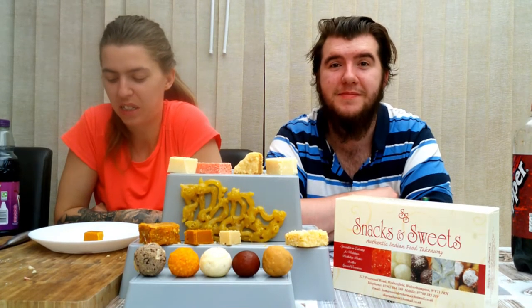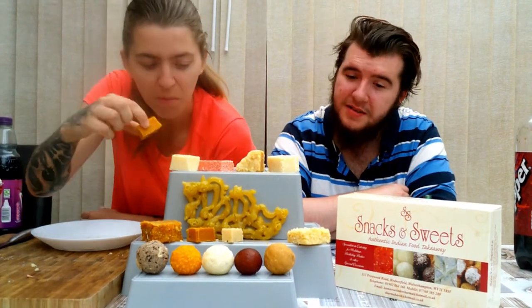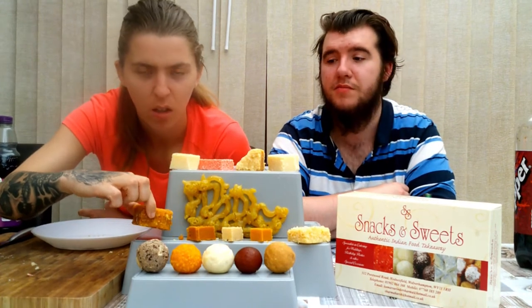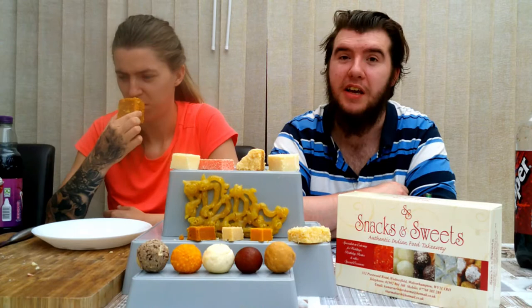So what's your verdict on that one? Disgusting. The same as the other orange one, but it's sweeter. Just the pastiness in your mouth. Yeah, the texture wasn't that good. Okay. Right, these all look like different flavours, don't they, at the front. That one looks like a carrot cake. Looks like a mixture of carrot cake and fruit cake.